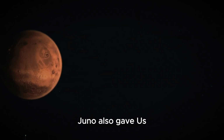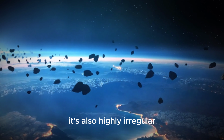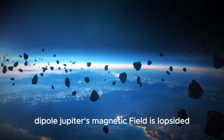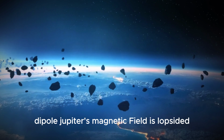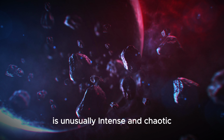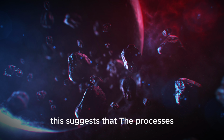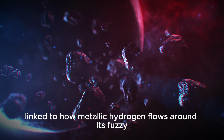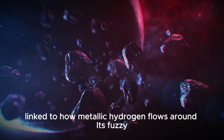Juno also gave us unprecedented data on Jupiter's magnetosphere, the bubble of magnetic influence that surrounds the planet. It turns out Jupiter's magnetic field isn't just the strongest in the solar system, it's also highly irregular. Instead of being shaped like Earth's fairly symmetrical dipole, Jupiter's magnetic field is lopsided. One area near the equator, called the Great Blue Spot, is unusually intense and chaotic. This suggests that the processes generating the field deep within the planet are asymmetric, possibly linked to how metallic hydrogen flows around its fuzzy core.